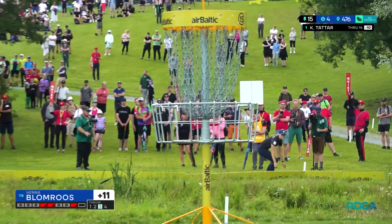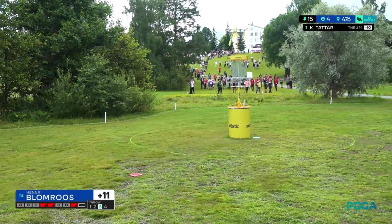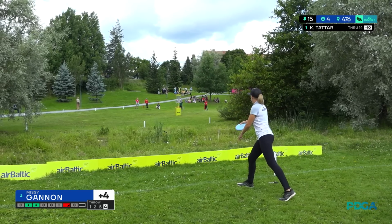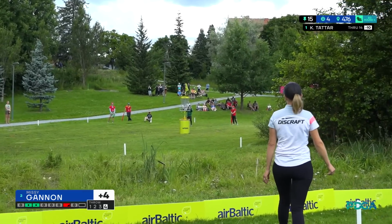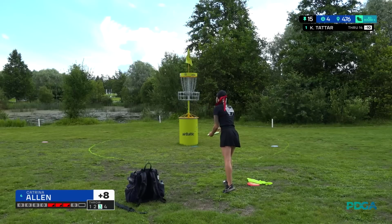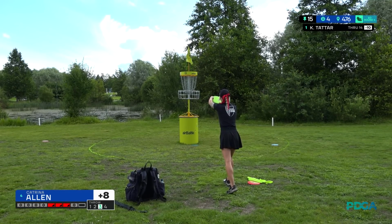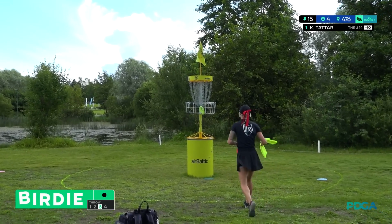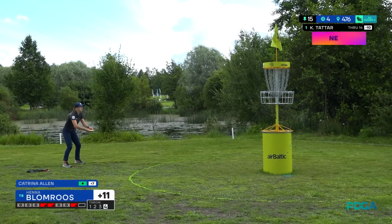Henna with her approach to save par. Puts it relatively close. Yeah, which is not great for her, I guess. Right. Either needs to be a drop in or a 30-footer. Yep. Hitting the trash can? Is that what we decided to call it? The big QC trash? Yes. Cat with the birdie. She needed that. Good improvement from yesterday.